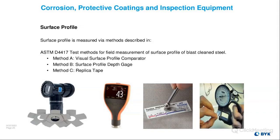Method B, surface profile depth gauge. When you're talking about, they're called SPGs, there's still a process that has to go through to make sure that these gauges are working properly.